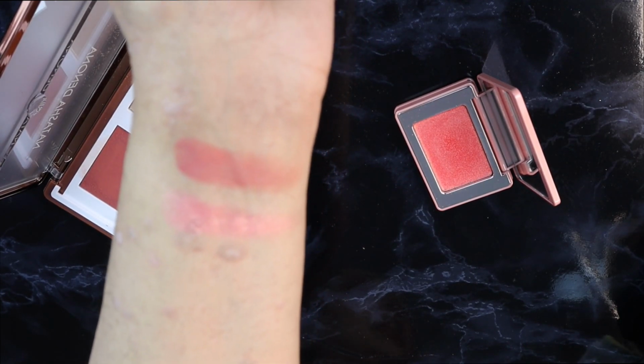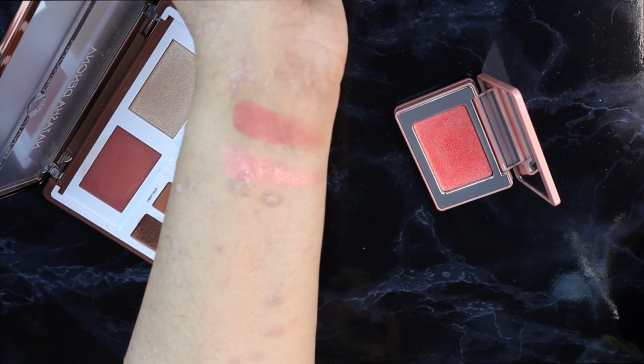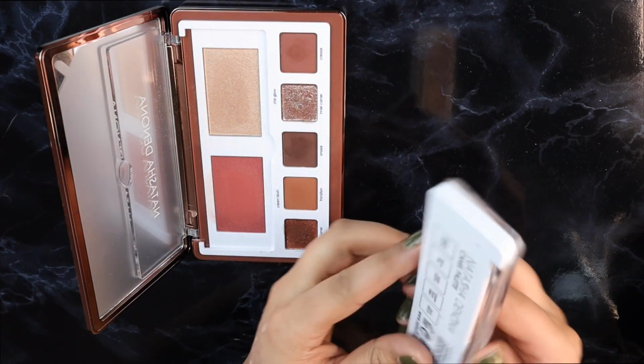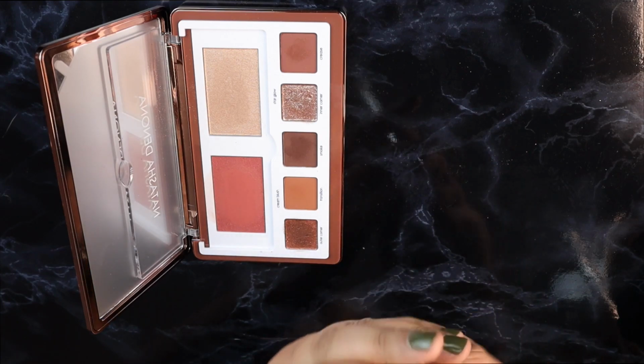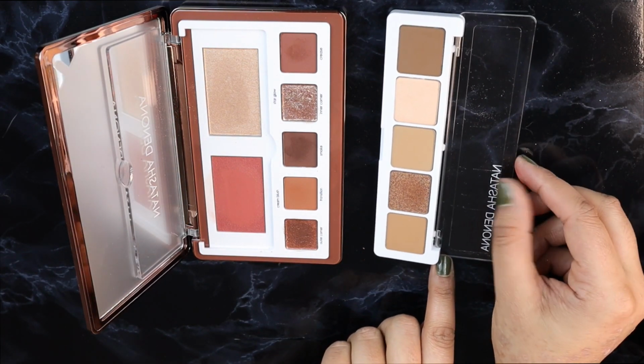It's definitely not for everybody, but yeah, they're very, very different. But I don't own any other Natasha blushes, so I have nothing else to compare it to. All right, moving into eyeshadows. I'm going to firstly go ahead with the Natasha Denona Camel 5-pan palette, the little quint here.